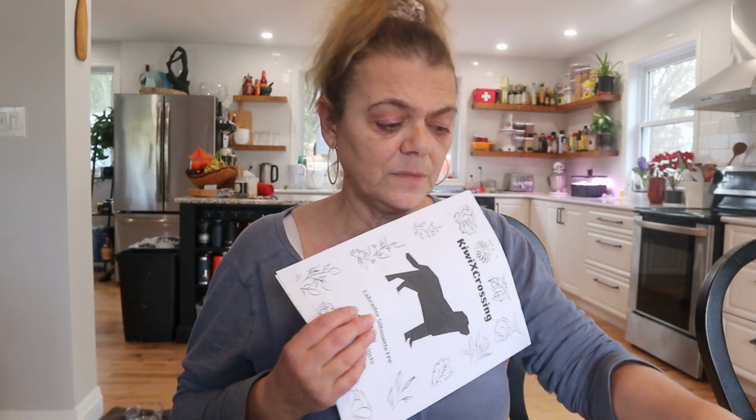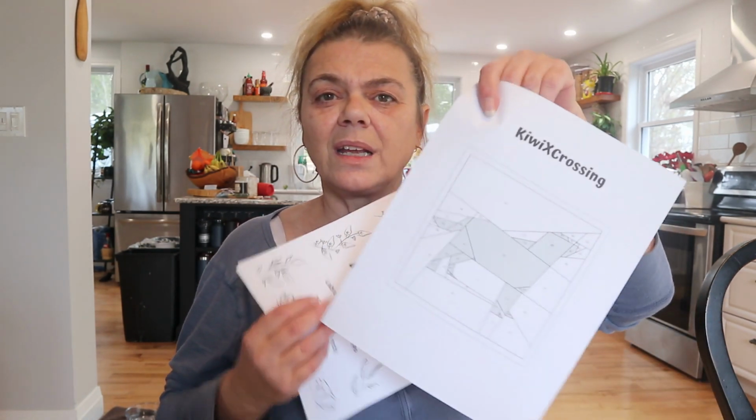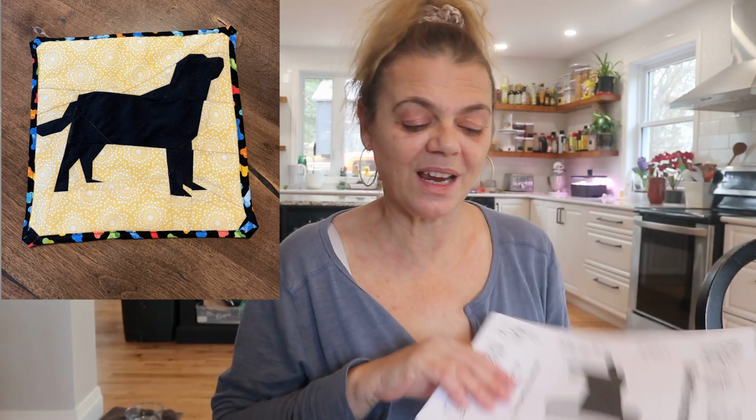And so yeah, the pattern is like this, right? And then you print it off and sew it according to the numbers that she suggests. And I'll put a picture. It's a little hot pad that I made for a neighbor. She has a black lab, so that's why I paid for this pattern, but it's the only one I paid for. So that pushed me out of my comfort zone. That was a little on the harder side.